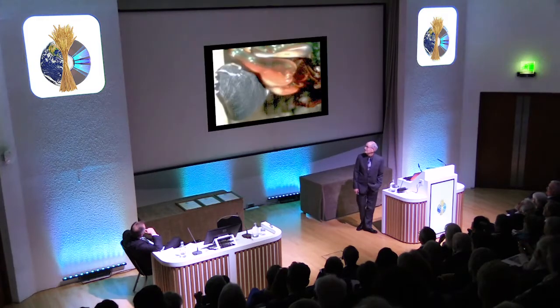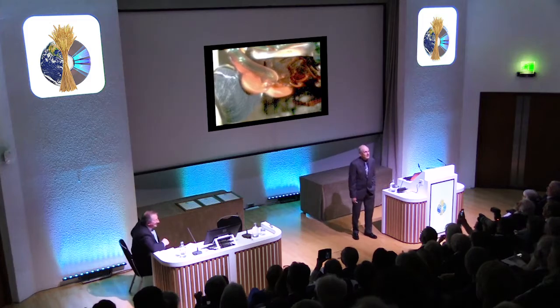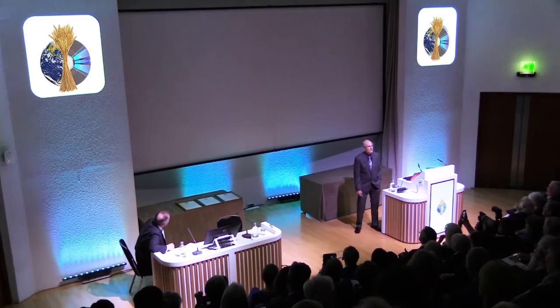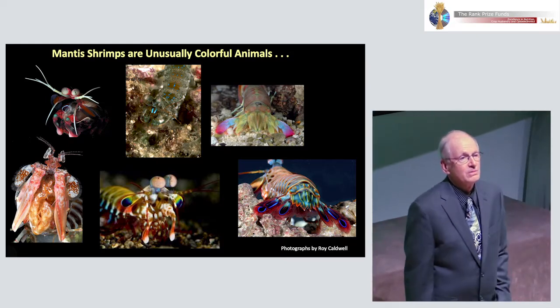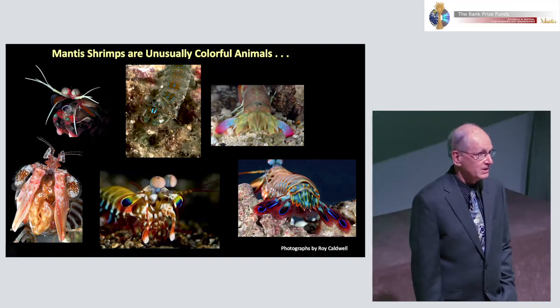Here is one. That's the first experience you will get if you pick up a mantis shrimp. It will smash you. And you will know you found a very special animal. So let me tell you a little bit about these animals. They're brightly colored, beautiful creatures. Although they're called shrimps, they're not shrimps. They're not related to shrimps very closely at all. They're 400 million years apart.